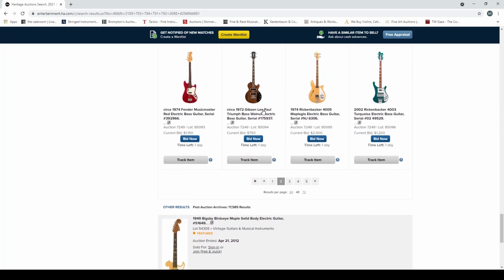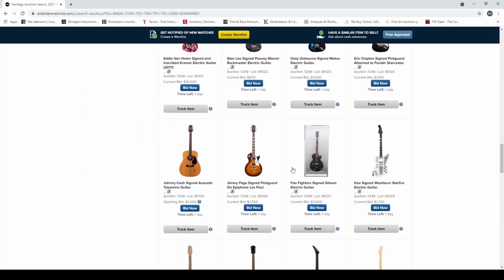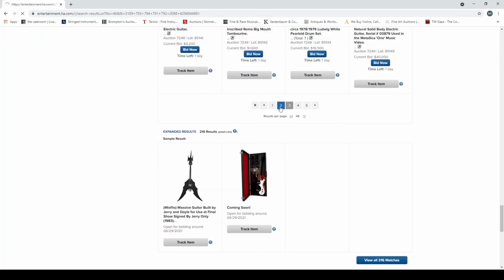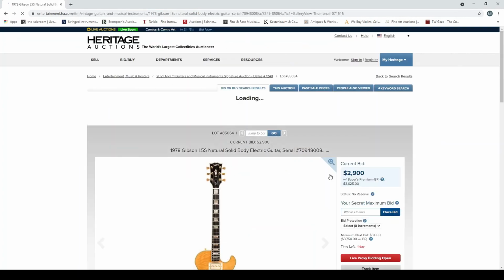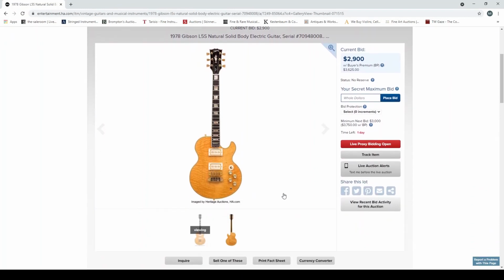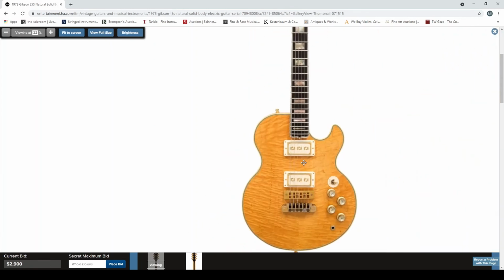I think if I had to pick something, it would probably be this Gibson that we saw a little bit earlier on. Yep, this 1978 Gibson L5S natural solid body electric guitar. Yeah, this is my pick. Always wanted one. This looks like a nice example, even though the pickups have changed. But yeah, lovely wood on that. It's really nice, and it looks like a nice instrument.